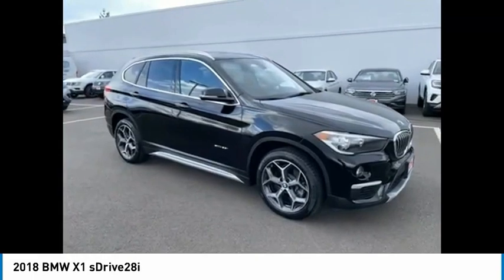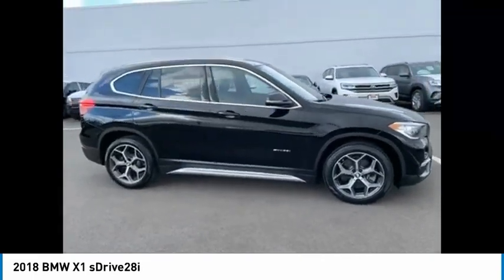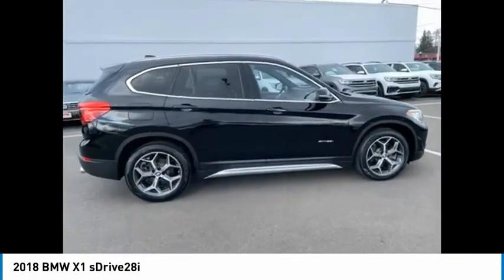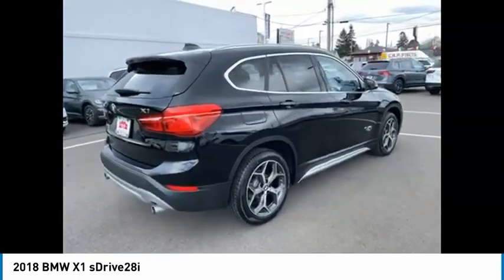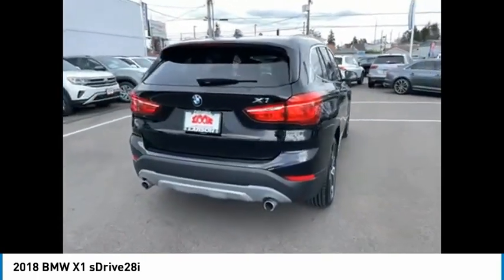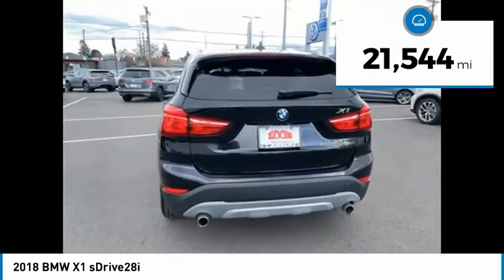Make a great choice today with the 2018 X1. Based on the BMW 3 Series, the X1 is a compact crossover SUV. Slightly smaller than the X3, the X1 gives you all the refinements, power, and style of other BMWs in a slightly smaller, sporty, and easy-to-navigate option. This vehicle has less than 25,000 miles.